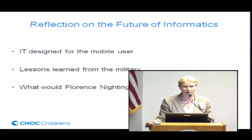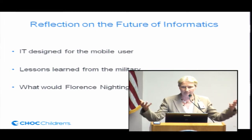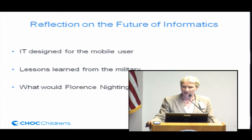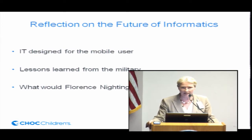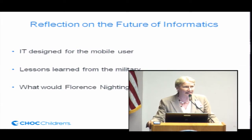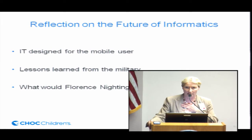And this generation of nursing and other technologists and caregivers, we're going to suffer through this. The companies are not going to design the IT for us. We're going to have to design this. And it's going to take us 10, 15 years to get it where we want to use it.